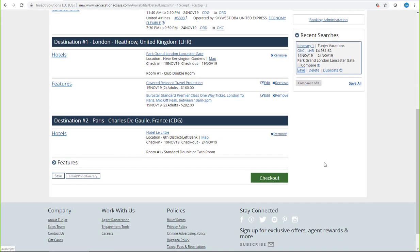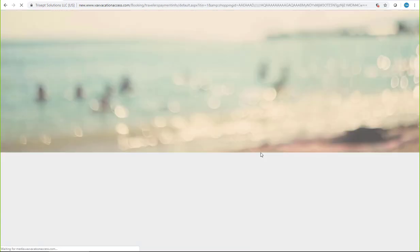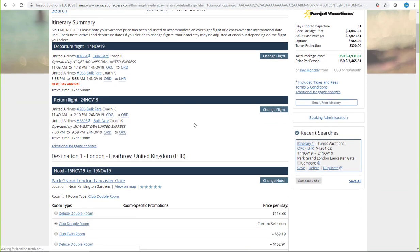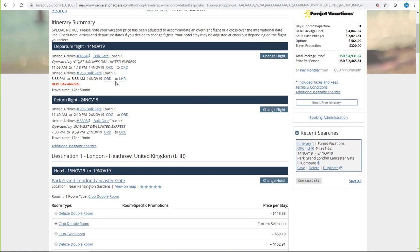All right, so from here, I'm just going to go ahead and book it. So I'm going to go ahead and check out. And so the checkout page, remember, is where we want to quote our customers in case anything does update in pricing or availability. This is where it would be. All right, so it does say special notice. It says, please note your vacation price is adjusted to accommodate the overnight flight. So it will automatically at checkout offset your hotels to the correct dates for when you fly in.